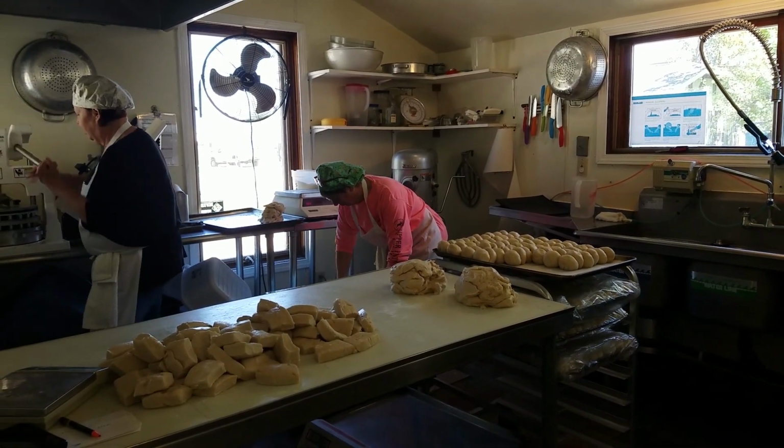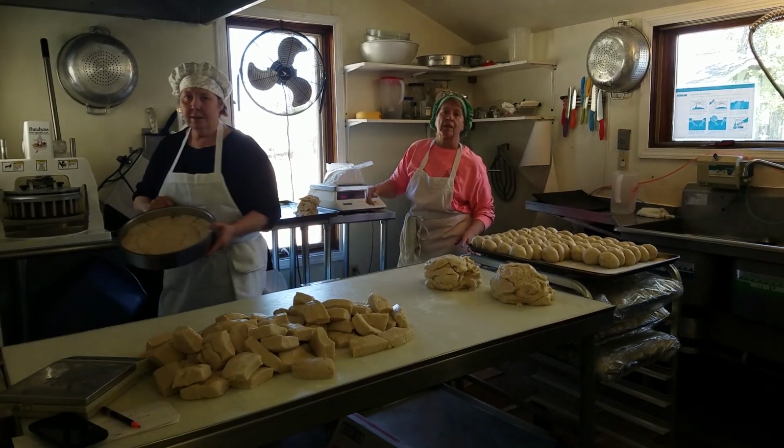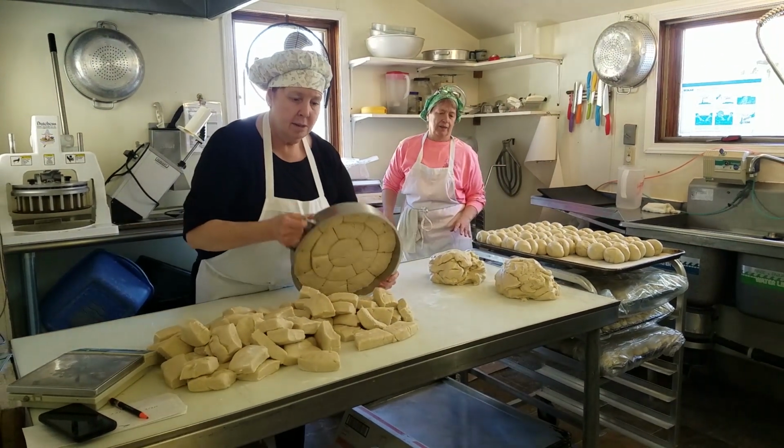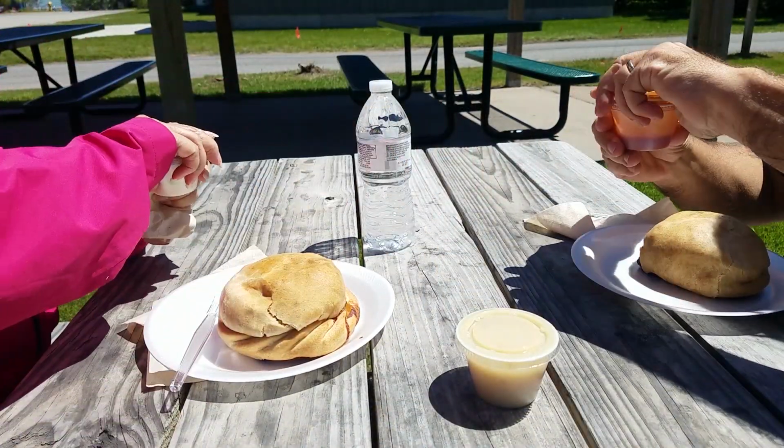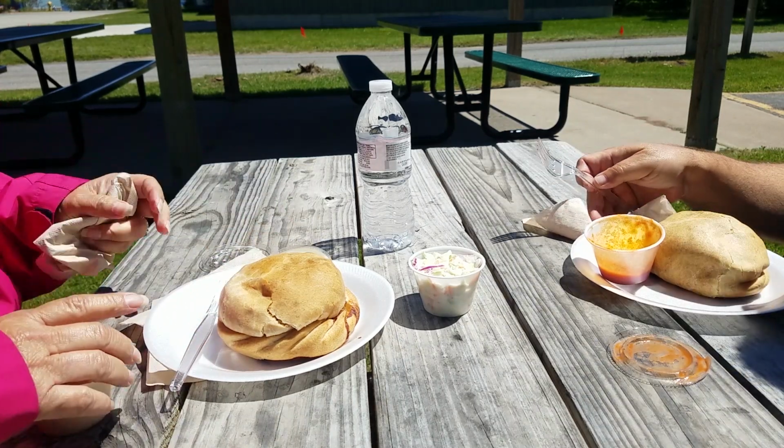This is how they make them. And in the low season, about 500 a day. During the season, 2,500 to 5,000 a day. Just in the little area of Munising. Just in the little area of that kitchen.